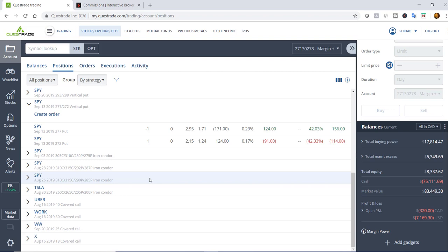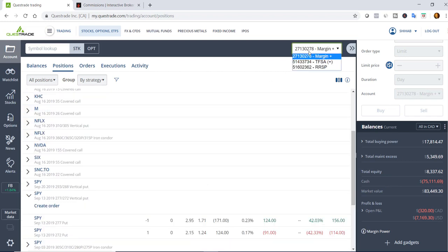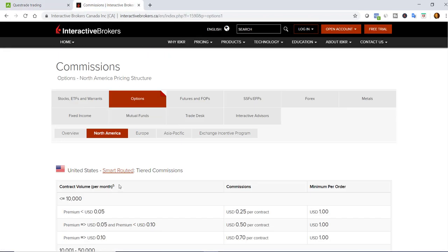But what really keeps me with Questrade is the simple platform, but most importantly the fact that you can link your TFSA to your margin, increasing your buying power in your margin. So basically, with Interactive Brokers, if I have, let's say, 40,000 in my TFSA and 10,000 in my margin account, it gives me a buying power of about 30,000 in my margin account, depending on which stocks I buy.